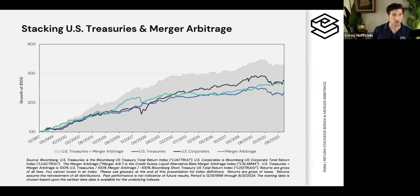If we're looking for growth in our portfolio and we're trying to stretch for some yield rather than looking towards corporate bonds, we might actually say, let's not go out the credit risk curve where we might not get paid. Let's think about keeping that bond exposure and stacking on a different risk premium that we have high conviction in could return something positive.